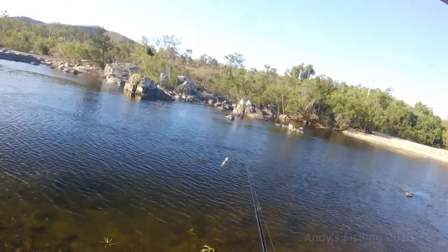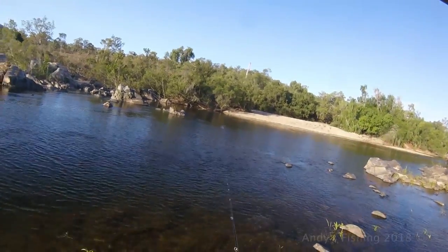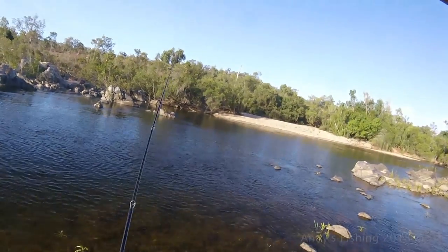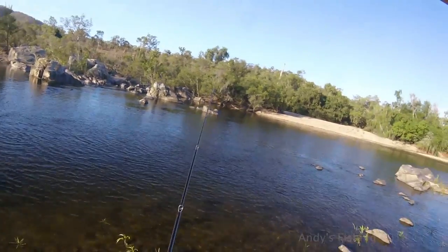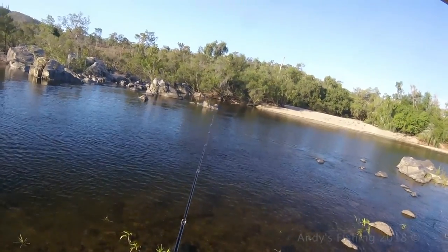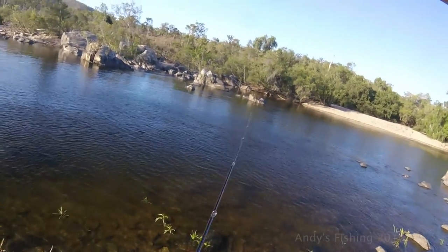Very nice. It looks like a rock bar coming across. We will just randomly fish the rock bar. It's a bit late in the day to see where the rocks are. So we'll just cast one here, one here, one here, one here, all along.